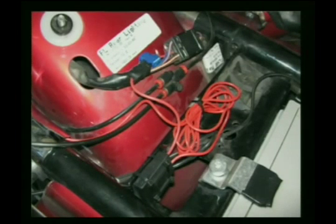It's all nice. And unfortunately, I used one of those little wire pinchers. Is that kind of under the seat? Yeah, it's under the seat. Thank God. So I think it'll be okay.